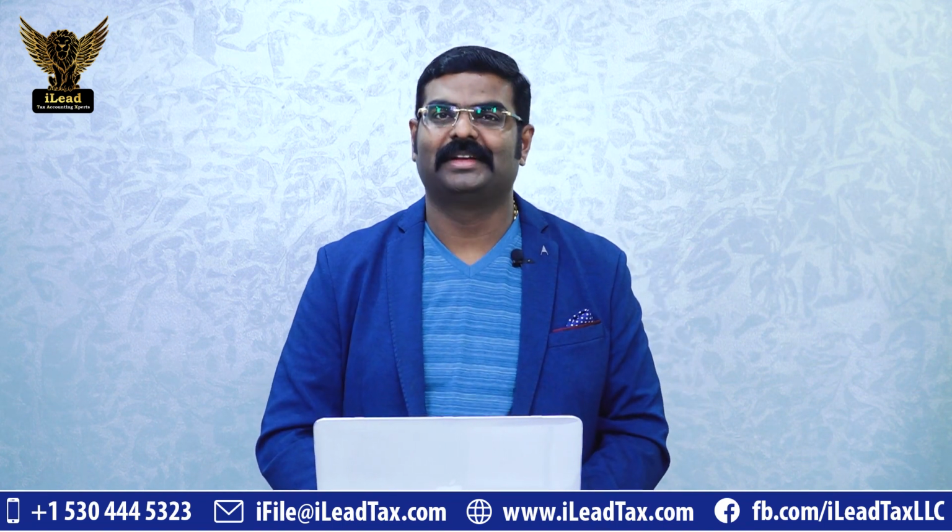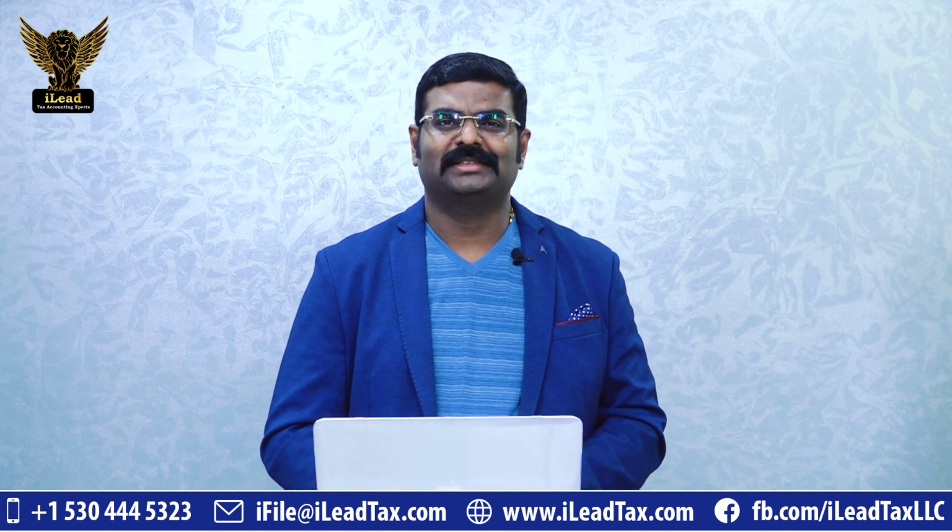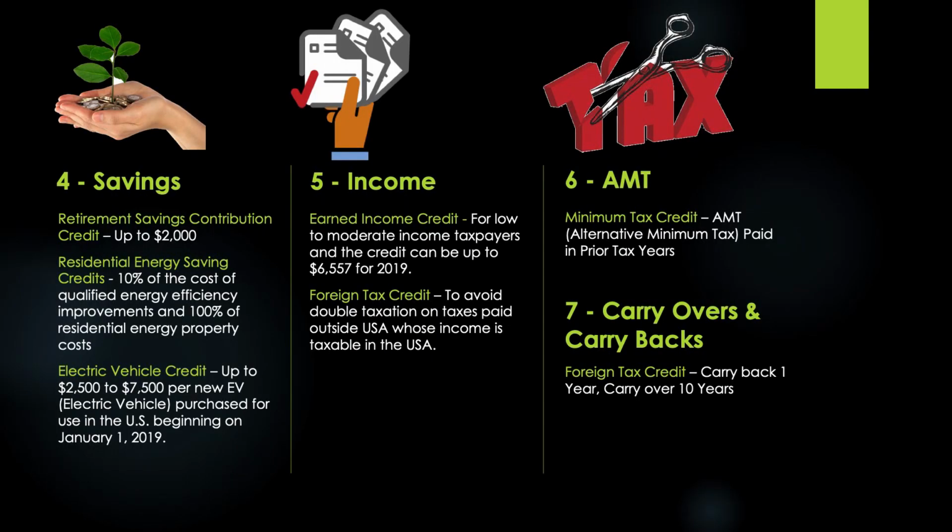The same income is getting taxed in both the places. So to avoid double taxation, foreign tax credit is a relief to that particular income. Next one is AMT, Alternative Minimum Tax.